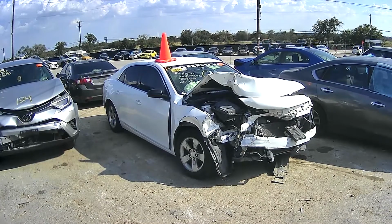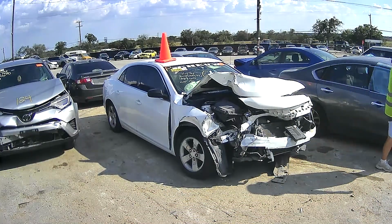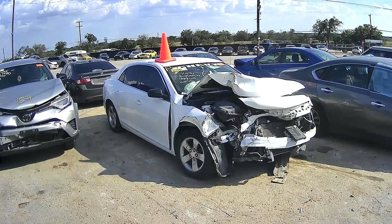I'm 6 and a quarter, now 6 and a half. Bid 6 and a half, now 675. Bid 675, now 700. Bid 700, now 7 and a quarter. I'm 7 and a quarter, now 7 and a half. Bid 7 and a half, 750. Sold 7 and a quarter.